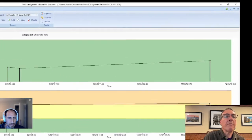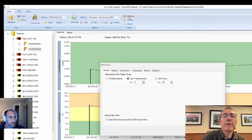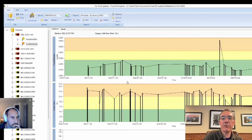And we can furthermore, if I go to the options, we can tell it that we want to display, in this case, the last n measurements, and it says the last 3. I could instead select display all measurements. And if I do that, you'll see that there's quite a few more measurements that have been made over time. Okay. Control over how the data is presented to us, how voluminous it is, how recent it is.